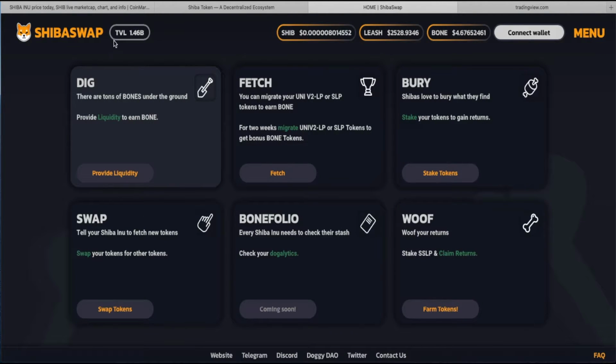So you can see, guys, already 1.4 billion in liquidity. That is just amazing. That is huge. Uniswap, PancakeSwap, they never did those type of numbers early on. This is basically their first week and they're already at $1.4 billion.